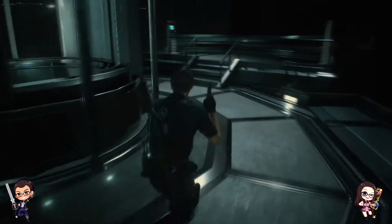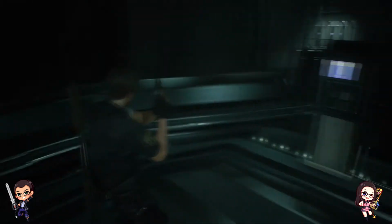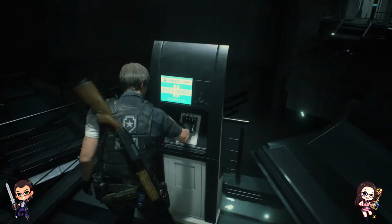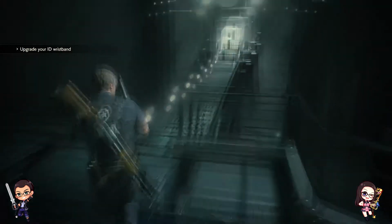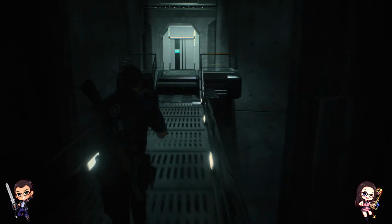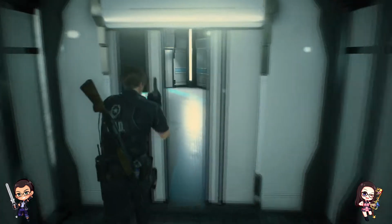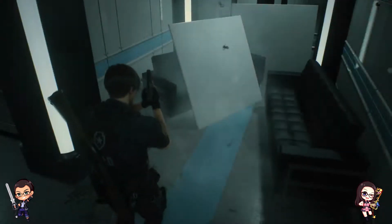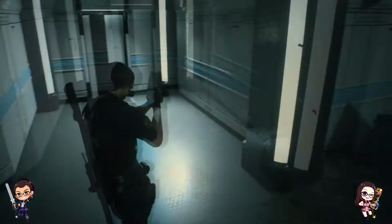I need a purple wristband. Great. I see blue up here, so I guess this is where I'm going. Whoa, wait. Is that? Senior staff, yeah, I thought so. For bridge access. Okay, okay. Upgrade your ID wristband. So I need a senior staff, and I need a pink one. Open up. That's gross. Anything here I can pick up? Don't look like it.